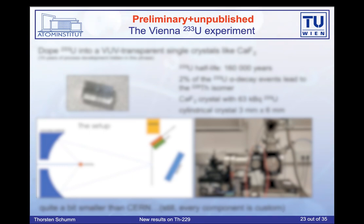Good. And so we take this crystal, and as I said, uranium decays to thorium, some of that into the excited state, the low energy excited state that we're interested in, and then this should further decay to the ground state under the emission of a photon. So we have to do nothing else but hold this crystal in front of a spectrometer. And that's significantly smaller than CERN. If you want, you can see this on Thursday. But the problem is, as I said, uranium-233 has alpha decay, and that means the state of the freshly born thorium-229 in the crystal is completely unknown.